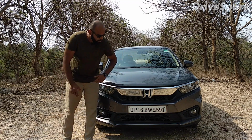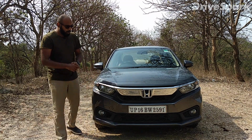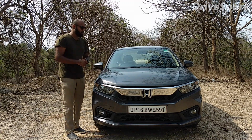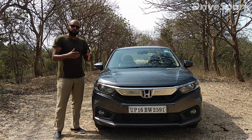This is the front end and you do not get any parking sensor or anything as such. So the front end looks decent, but for me it's again hard to digest that the nose of the car is absolutely flat. Also you see on the bonnet you get some lines and creases that kind of make the car look good from the front.